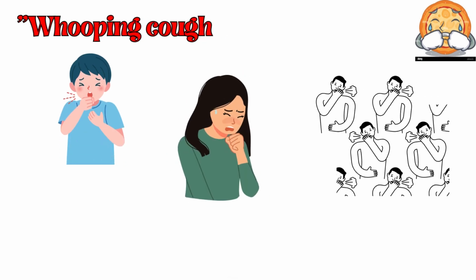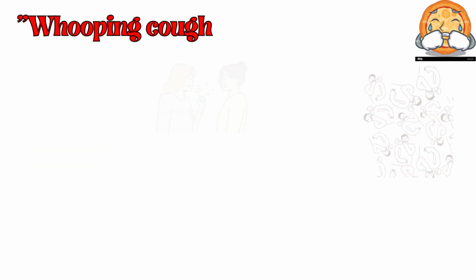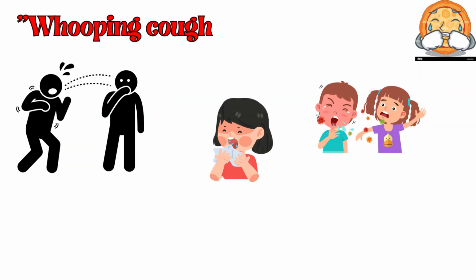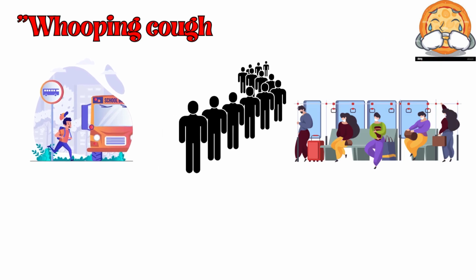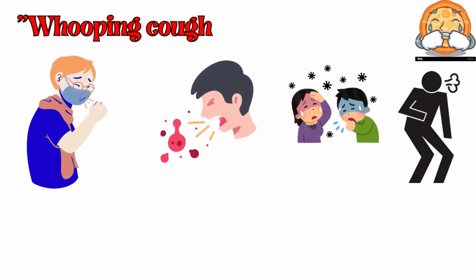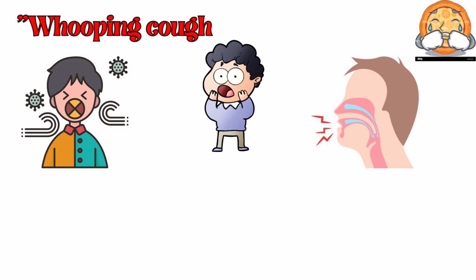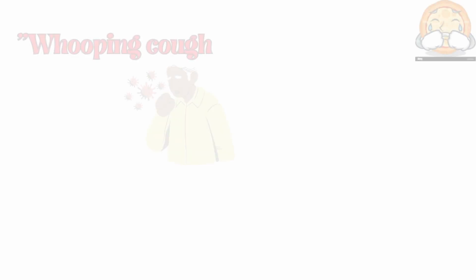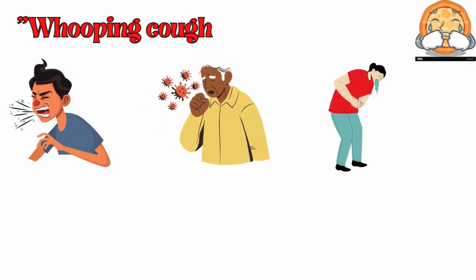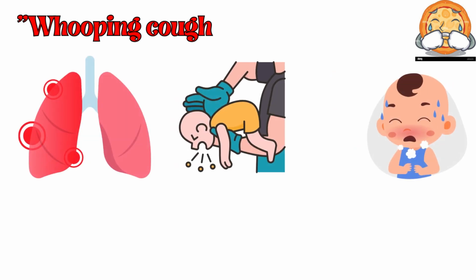Whooping cough, also known as pertussis, is a highly contagious respiratory infection caused by Bordetella pertussis. It spreads through respiratory droplets from coughs and sneezes, making it easy to catch in crowded settings like schools and public transportation. The hallmark symptom of whooping cough is severe coughing fits that can last for weeks. These fits are often followed by a whoop sound, as the person gasps for air, giving the infection its name. In severe cases, the coughing can be so intense that it leads to vomiting, rib fractures, or even breathing difficulties, especially in infants.